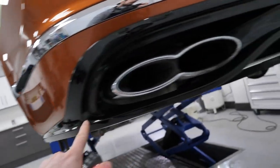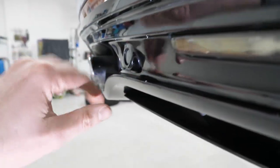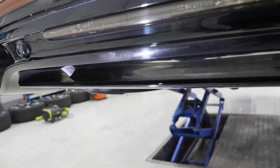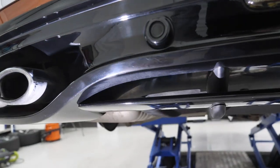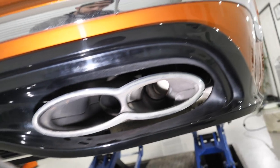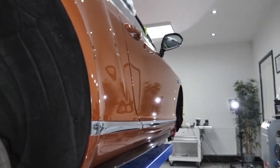Not looking forward to the gloss black here. Any form of polishing on that is tricky because it's so angular. There's so many ledges there. Again, overspray, so it's dull. It's probably never been touched. How cruddy it is down the back there. Otherwise, the rest of it's looking pretty sharp.